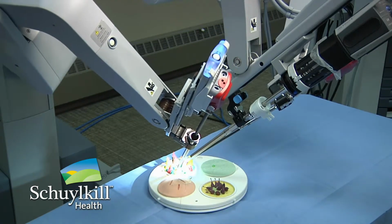You know, we used to have ladies come to our office and say, well, what about doing my surgery robotically? And of course we didn't have a robot, so we would say, well, you don't need the robot to do that. We can do that the old-fashioned way. Now, we don't have to say that. You know, we have the cutting-edge robotic technology right here in Schuylkill County.